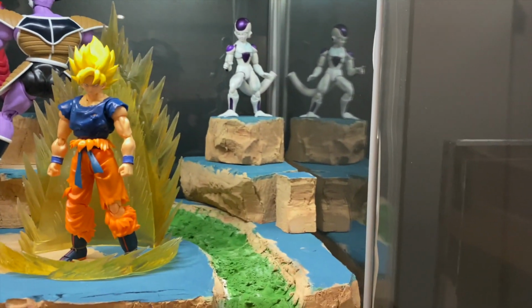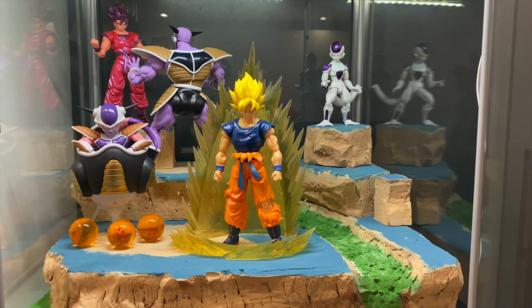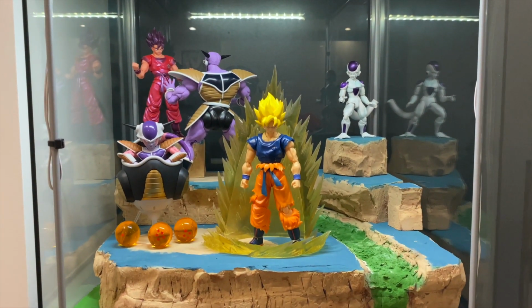Definitely need some figures over here to sort of balance it out. I'm hoping to get that Namek Saga Bulma, and then we'll see what else they make. I'm sure I could fit one or two more figures in this display. But yeah, let's move on to Cell Saga.